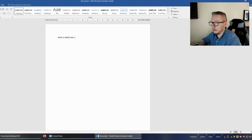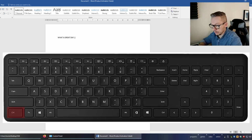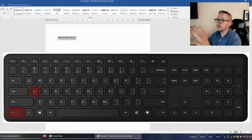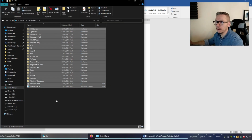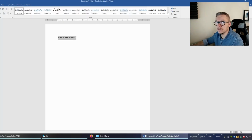First combination is Ctrl A. I want to show you. Ctrl A is grabbing everything you have here, and this you can use in many situations. For example, if I press Ctrl A, it will grab all the files. Ctrl A is very useful. You can use it in many programs. So have a try. Whatever you use, press Ctrl A in your program and have a look what will happen.